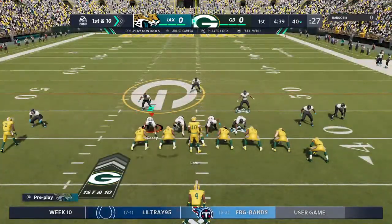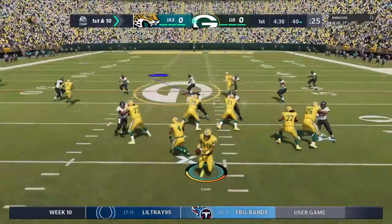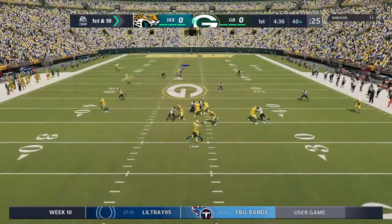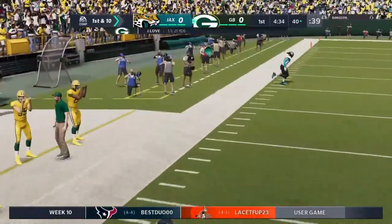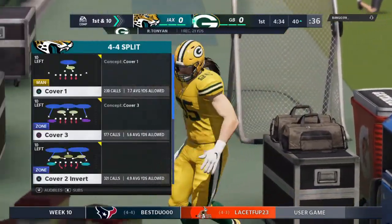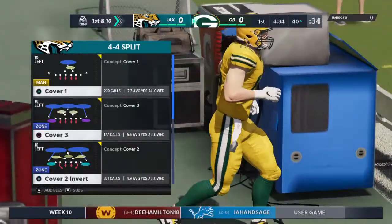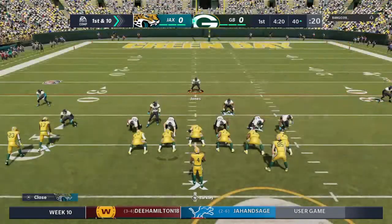Now the Packers have a 1st and 10 at the 40. Off the play fake, he'll set up to throw it. That's caught. It's Robert Tonyan, the tight end. And he's able to get this to the 40-yard line before he's out of bounds. A good pickup there, 21 yards.